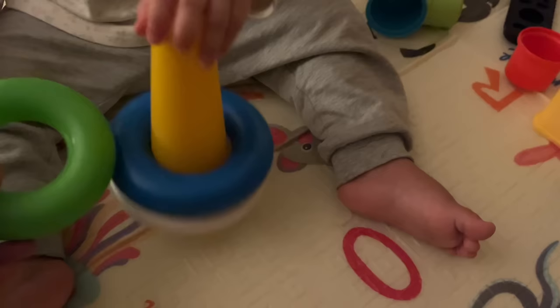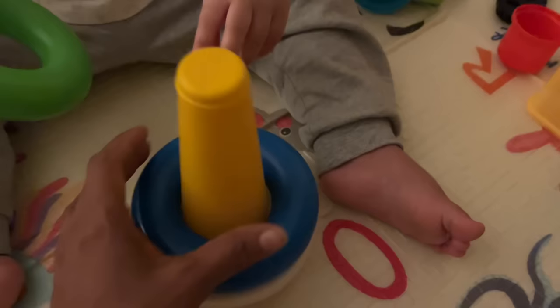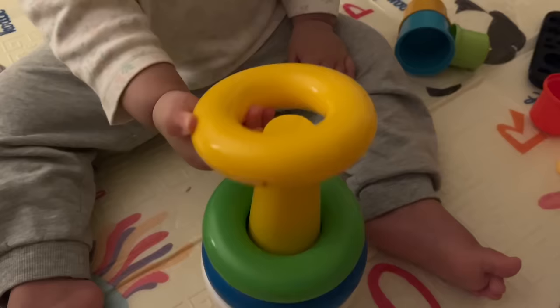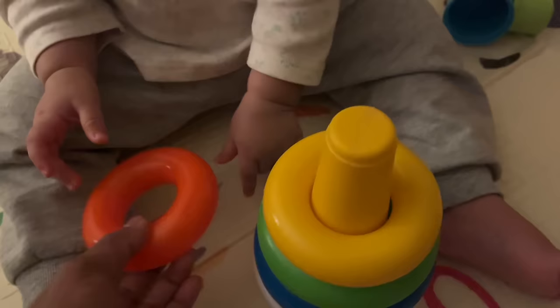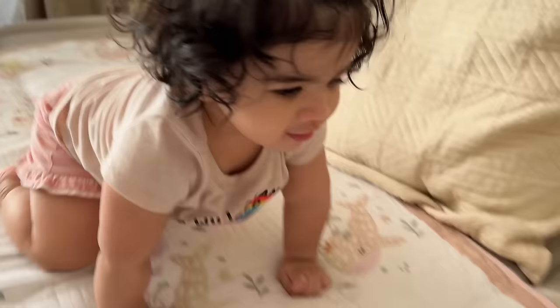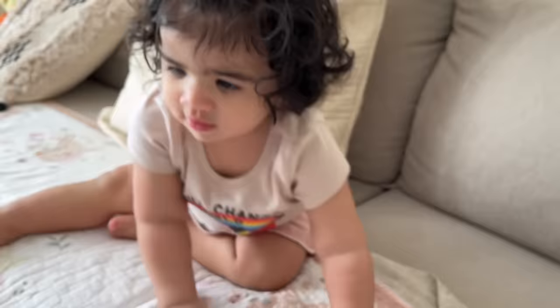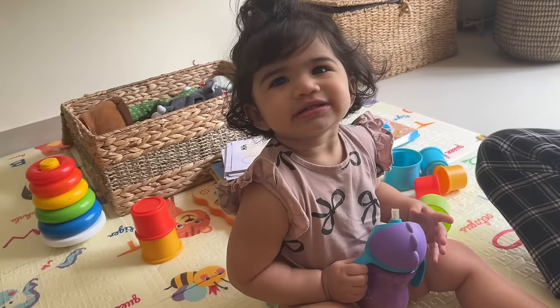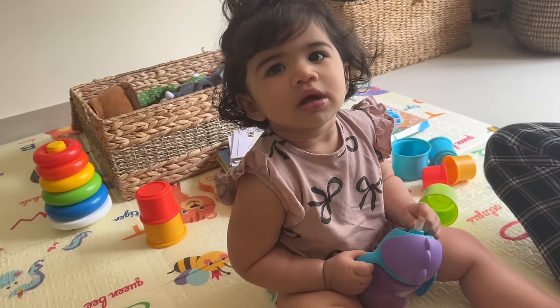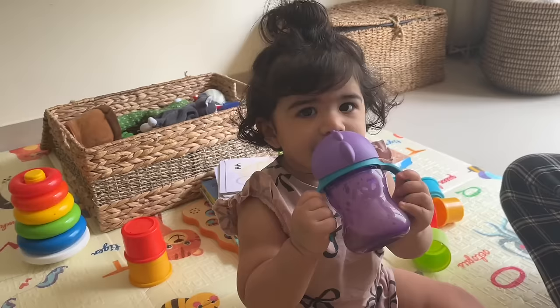Yes, good girl. This green one. Keep it here. That's correct. Again. Yes, my love. Orange. Yes, good. Come. You can do it. Yes. Nice. It's too small, no? No, mobile. Buddy. Like your smoothie? Yeah, Mama. Smile.